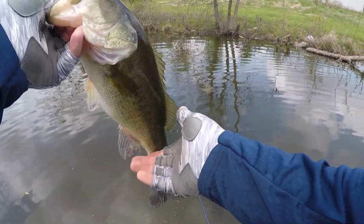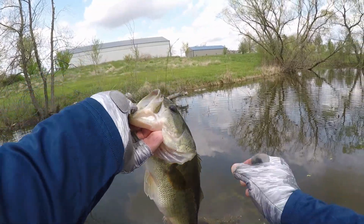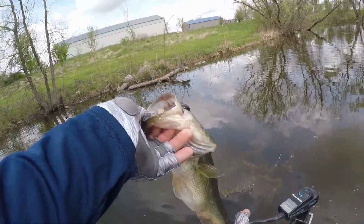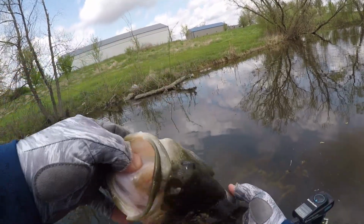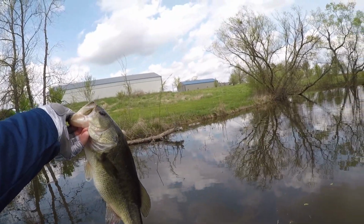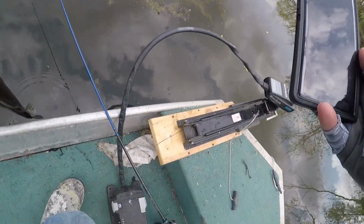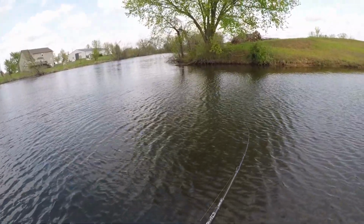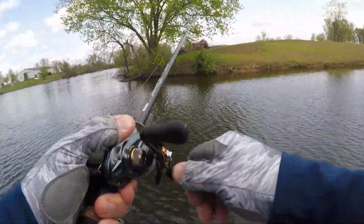Spinnerbait, what do we have here, man? Could be happening. A little beat up there. All right. It's definitely a 2. It's probably 2 1/4. Thank you, baby. Another buck.